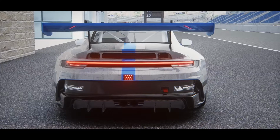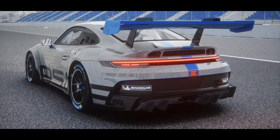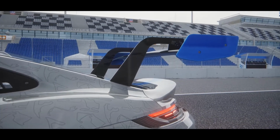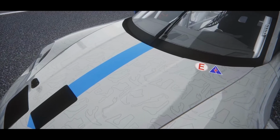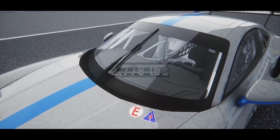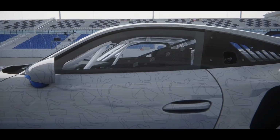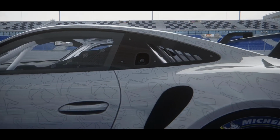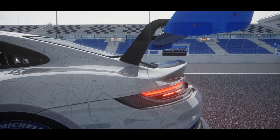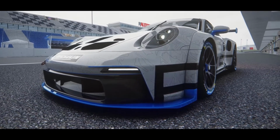It has a 70% aluminum chassis and the rest is made of steel, using more aluminum than ever before. Carbon fiber is used on panels such as the doors, engine covers, and gooseneck rear wing, while all windows are made out of polycarbonate. Overall, the 992 Cup weighs 2,778 pounds, which is a little heavier than the old GT3 Cup because it's equipped with extra reinforcements and enhanced safety features.